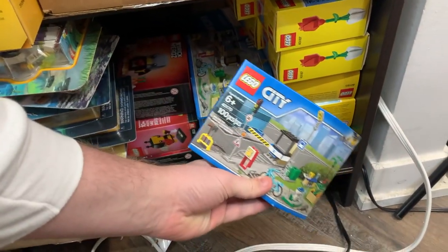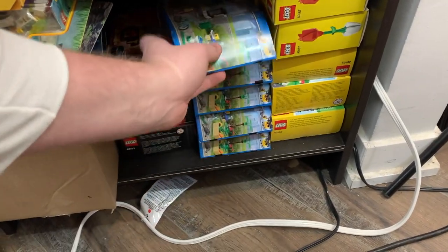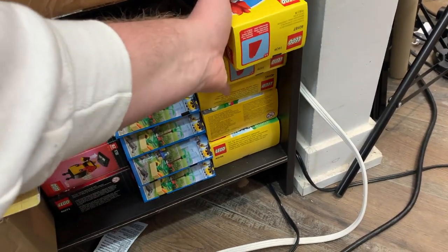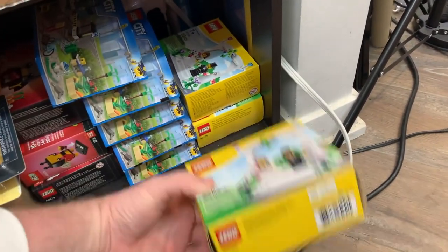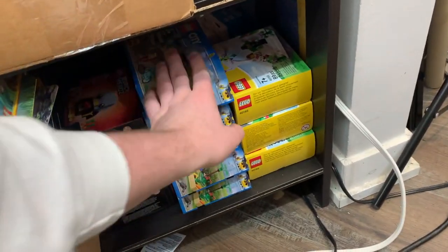Like these city starter packs. These I got for $2.50 or like $1.50 or something crazy. So I got a bunch of those. All of these plants, I got like 5 of those when I was leaving the Lego store. I don't even think they were on sale. I just wanted to stock up because I could give them as gifts and things like that. We've got some wedding sets. I don't know why I still have 3 of them. I hope I only ever have to use one. But they're there.